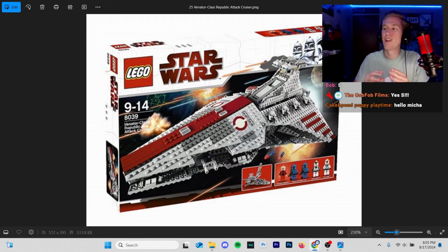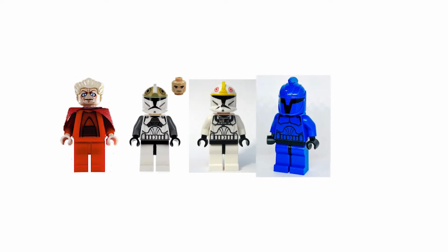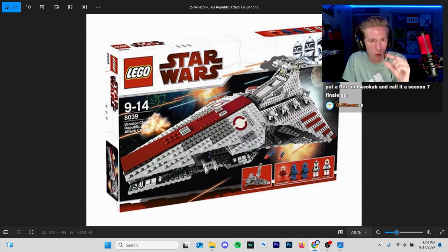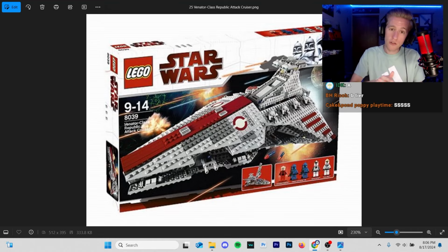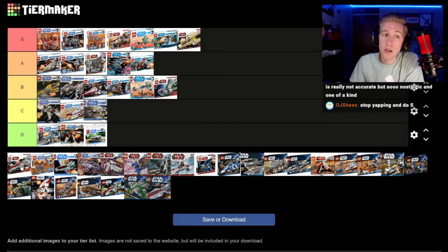The Venator-Class Republic Attack Cruiser. Let's just call it the Venator. Comes with Palpatine, a clone gunner, a clone pilot, and 2 Senate commandos. And it retailed for $120. The proportions are a little off just because it's a play scale set. The builds aren't going to be quite as impressive as, say, the UCS Venator. It was made years and years ago, and it has less pieces to work with. So with that said, I think this is a very solid set. Because of that, I'm going to put it in S tier.